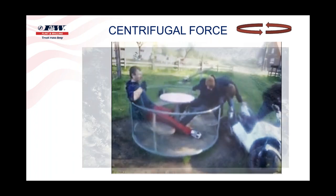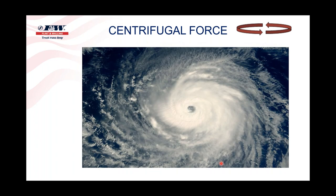So when we look at centrifugal force, sometimes, or maybe oftentimes, we see this on weather reports. It's an aerial satellite view of a hurricane. It's a spinning action that takes place. And just like the kids that got thrown out of the merry-go-round, as this hurricane spins faster and faster, the cloud formations start to move away from the center. And by the way, the center down there, this little thing here, sometimes I ask, anybody know what they call that? Well, everybody knows what that is. That's the eye, right? The eye of a hurricane.